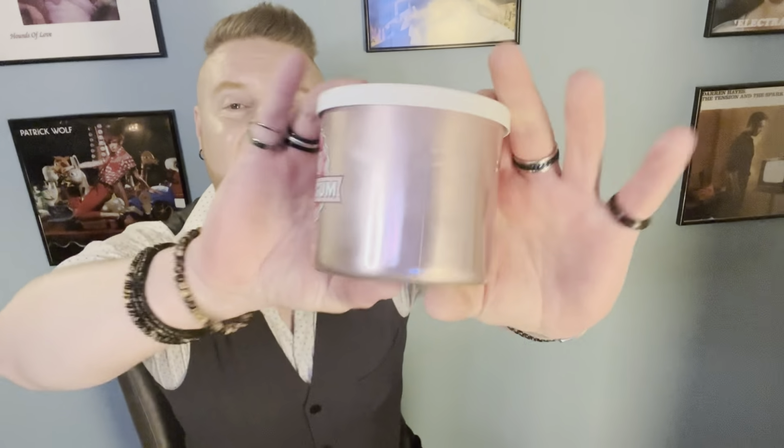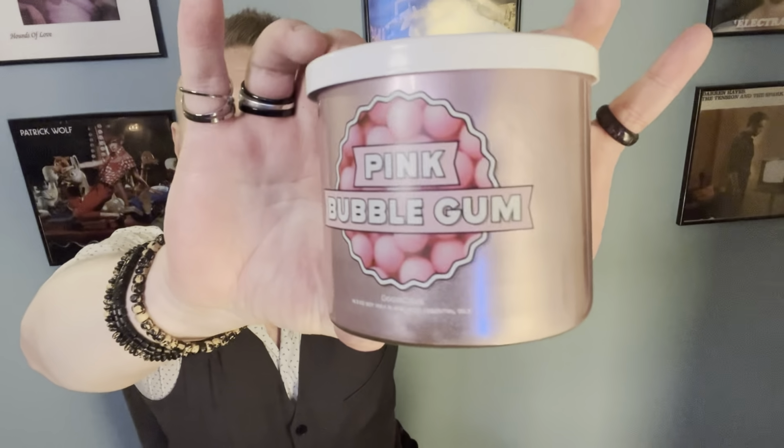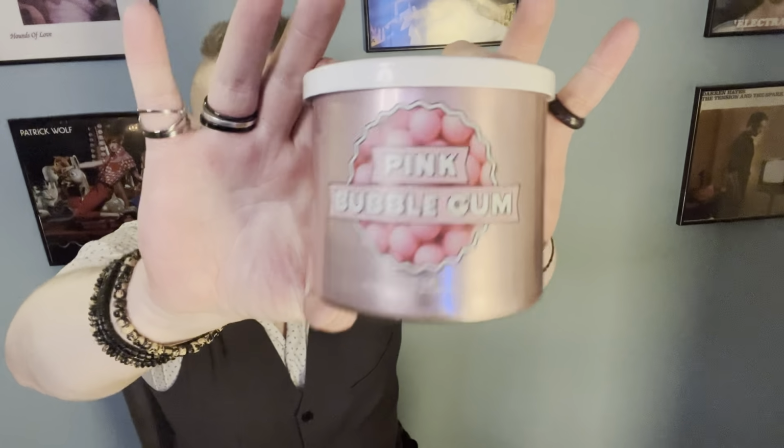Today I have a review for you from Goose Creek. This is pink bubblegum. Pink bubblegum, people. Get into your teenage bubblegum fantasy here. This candle, it was strong. It was a strong bubblegum candle.